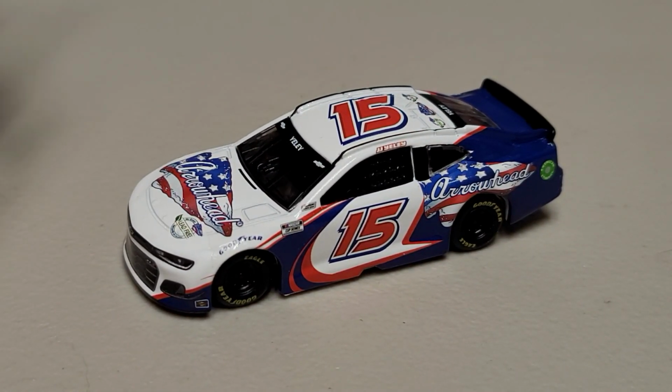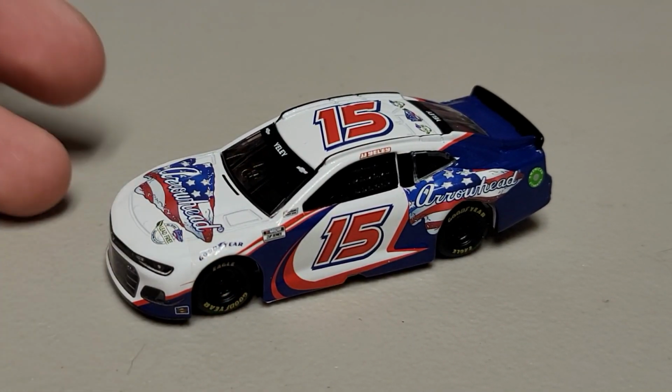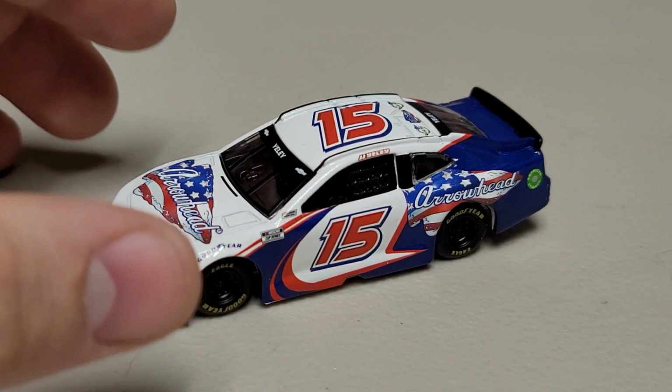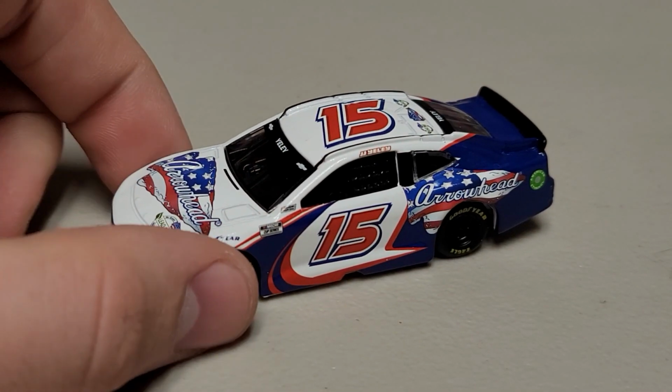Overall, I would say this car is definitely one of the better looking ones, and in general for me, it's nice to have a car like this, my first Rick Ware car that I've ever had of any kind. But yeah, that is our first arrival. Let's go ahead and take a look at our second.